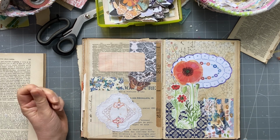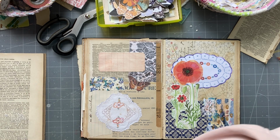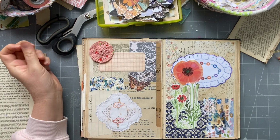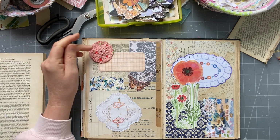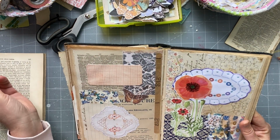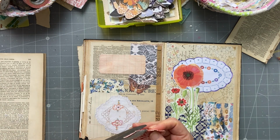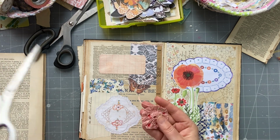I could have some more stitching somewhere, couldn't I? Oh, that would be pretty there. But I wouldn't stitch it, I would just glue it on, I think. Do I like that there? I kind of do. I think I'm going to cut around it. You're going to die, but I'm going to cut around it because I'm very bad. Not these scissors, these scissors.